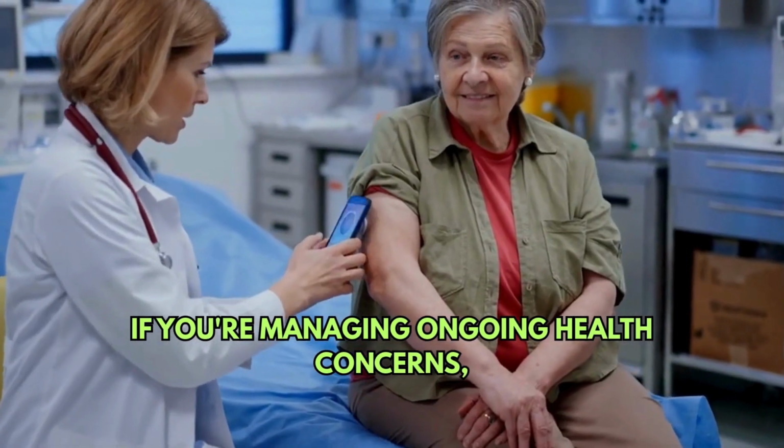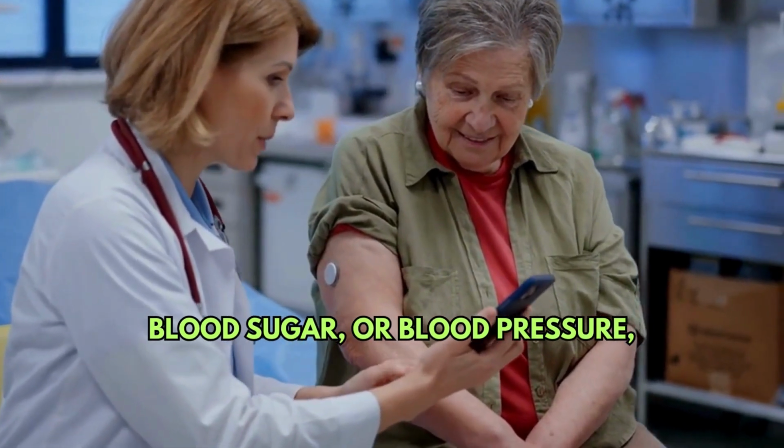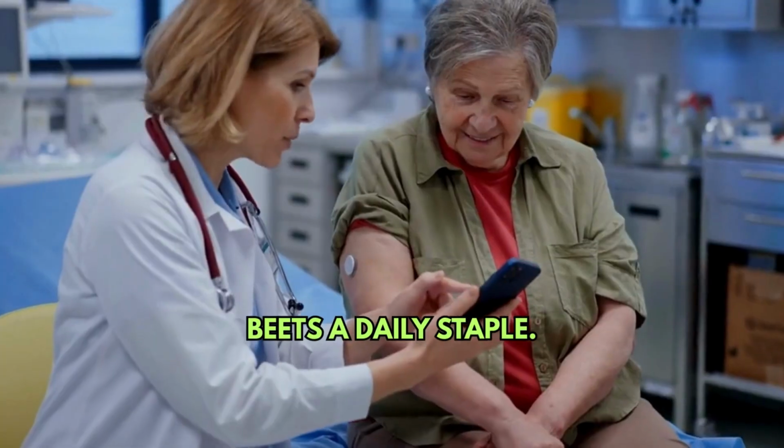Chronic health conditions and medications. If you're managing ongoing health concerns, particularly related to kidneys, blood sugar, or blood pressure, or if you're taking medications in these areas, it's wise to check with your healthcare provider before making beets a daily staple.